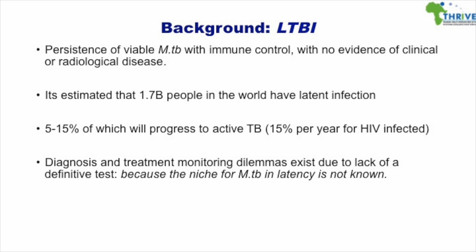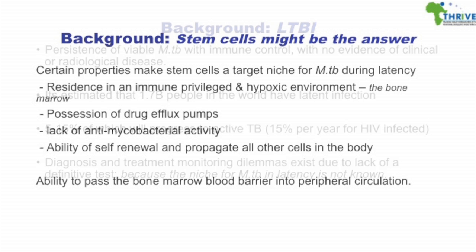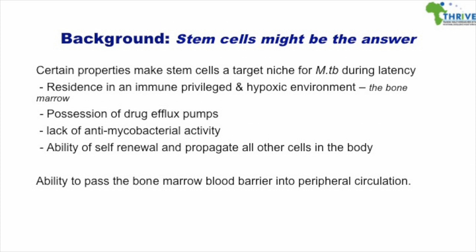There are persisting dilemmas in the diagnosis and monitoring treatment for latent tuberculosis. And this has been because we use proxy methods to diagnose latent tuberculosis, and the detection of mycobacteria in latent tuberculosis infection has remained elusive. However, there is suggestion that stem cells might just be the answer because of certain inherent properties that they have.